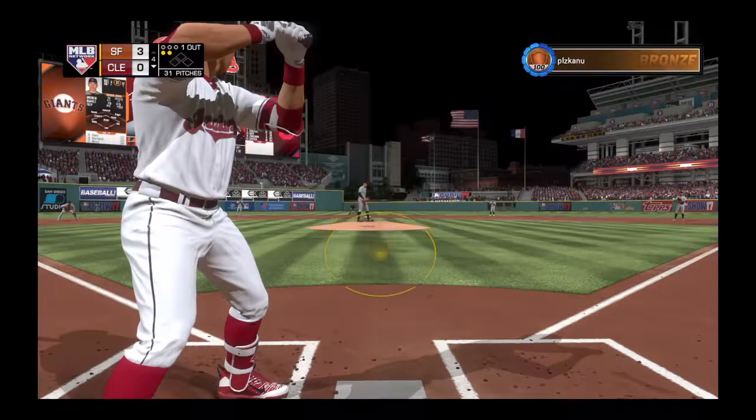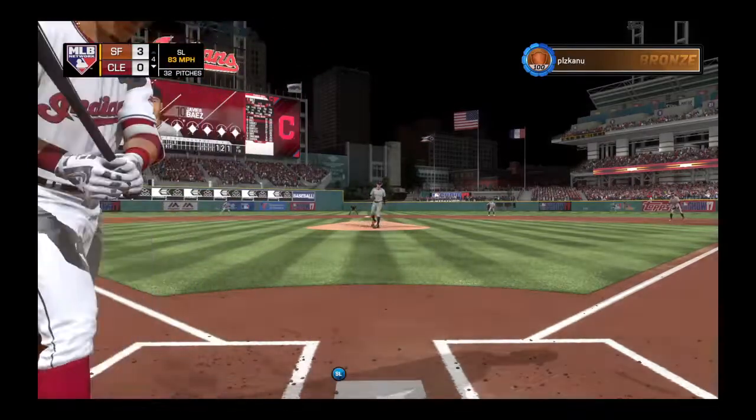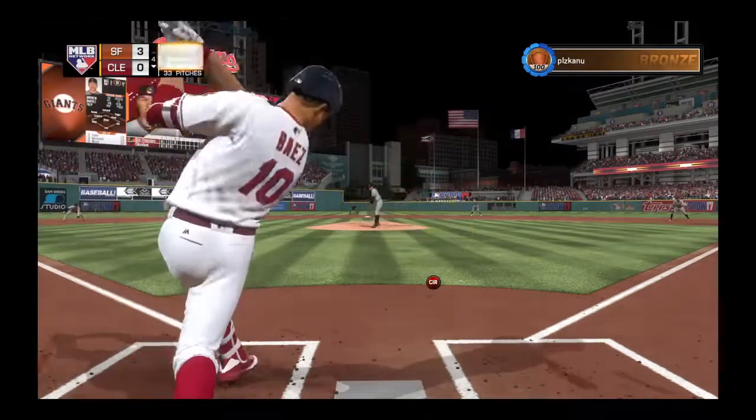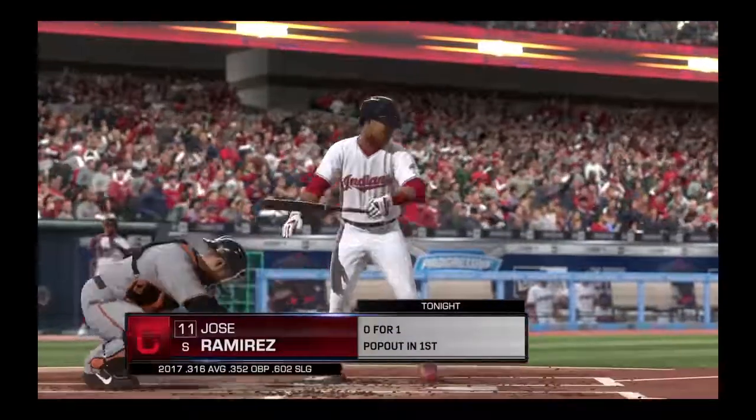Snuck that high hard one by him without a swing, but that's a pitch and location he can do a lot of damage with. Got to be careful doing that. And a good idea to hold off on that swing. It's ball 1. And he struck him out. Second time tonight now that he's been set down on strikes.